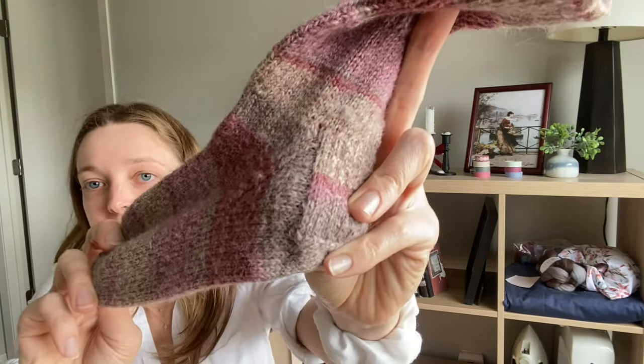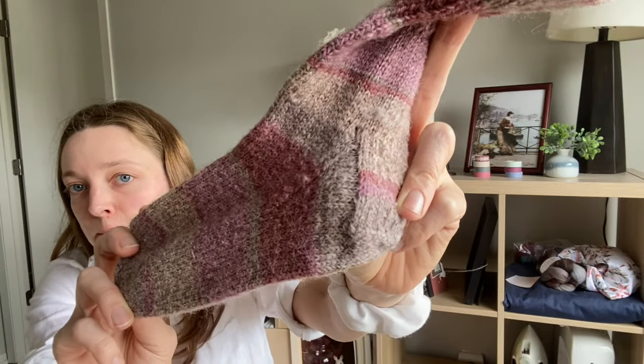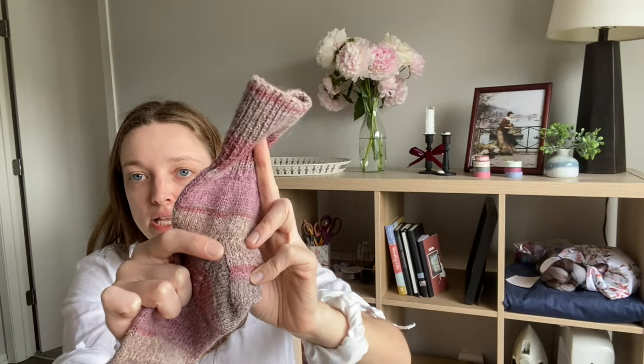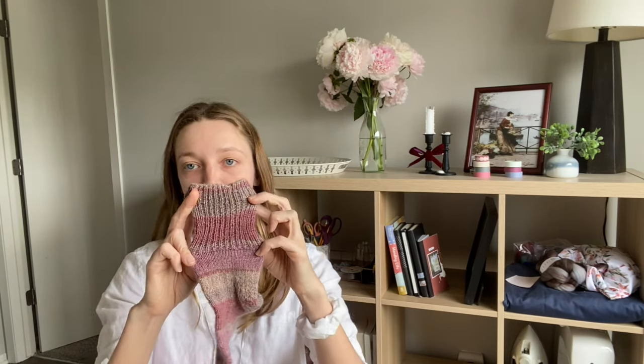I did adapt it just a little bit at the heel because it was really pulling at this spot right here. Like a hole was opening up because I have a deep heel or high arch, whatever you say. My foot is just very wide across that spot. So I just added on rows to my heel flap before picking up for the gusset. And it's just a 1x1 rib cuff that I carried on for a while because I like the look of that. So those are my Copenhagen socks.